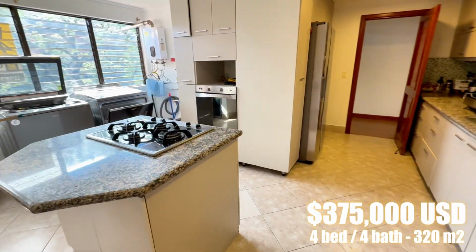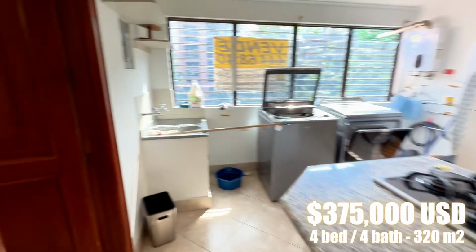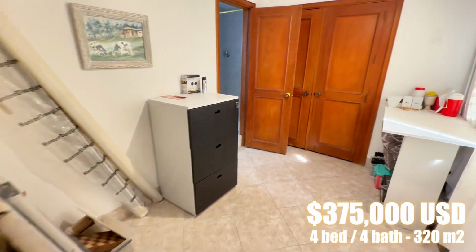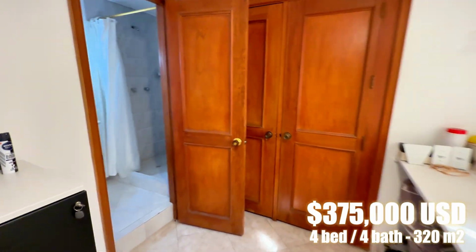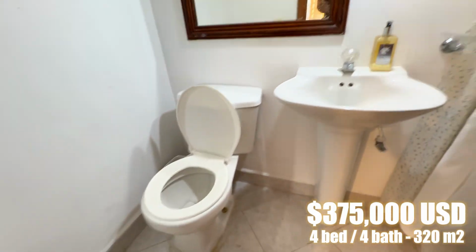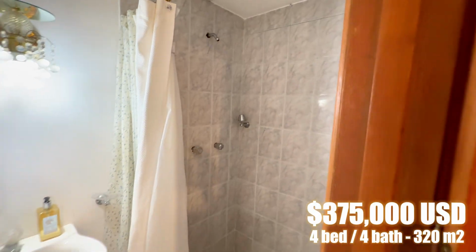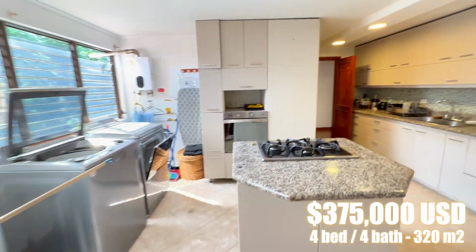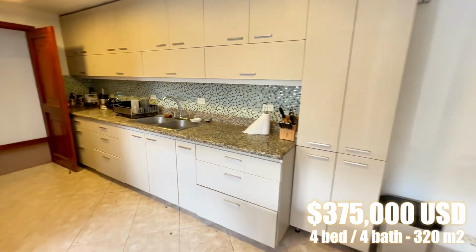This is the kitchen. It's got an island there. And you've got the maid's quarters here, which is a big maid's quarters, and it's got its own full bath here. So this is a 4-bedroom, 5-bath apartment. It is the top floor. It's 5 floors in this building.